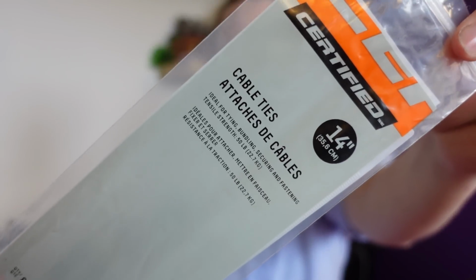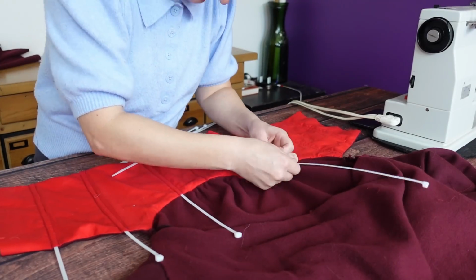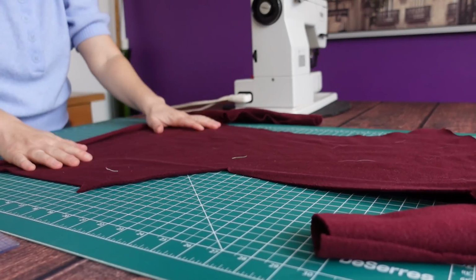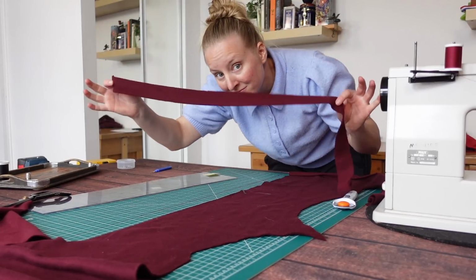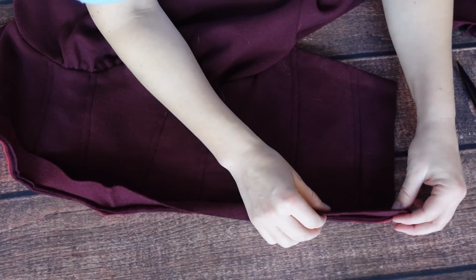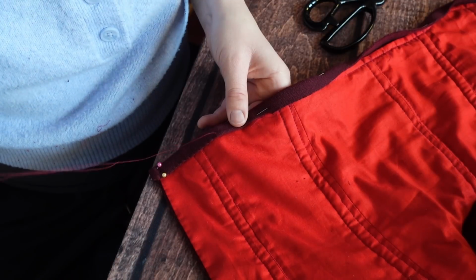Next, I started to insert the boning, using those little holes that I had left in the inner layer for just this reason. But then I thought, wait, if I'm going to insert boning, I should probably have some binding too to complete the look. So I pulled out my fabric and cut one nice long strip, which I attached to the bottom of the corset in my preferred binding method, which is sewing it to the front by machine, folding the binding to the back, and stitching it on invisibly by hand.